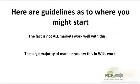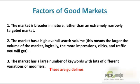Here are guidelines as to where you might start. The fact is, not all markets work well with this, but the large majority of markets you try this will work. And factors of good markets. The market is broader in nature rather than an extremely narrowly targeted market. In other words, we have lots of buyers, lots of traffic, lots of advertisers.